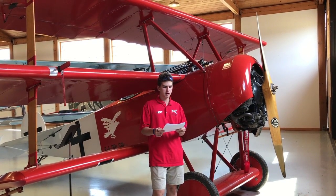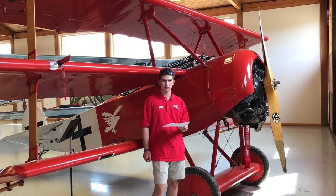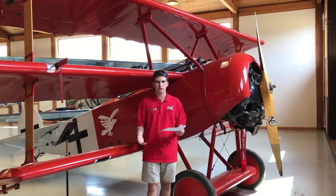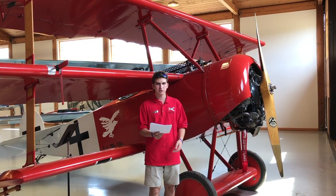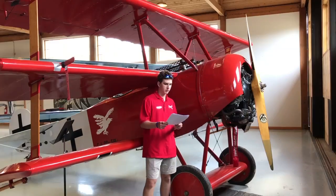This is a comparison of aircraft and aviation of World War II and World War I. Let's start off with the Fokker Dr.1 triplane. Inspired by the Sopwith triplane, called the most famous fighter in World War I, and very maneuverable.